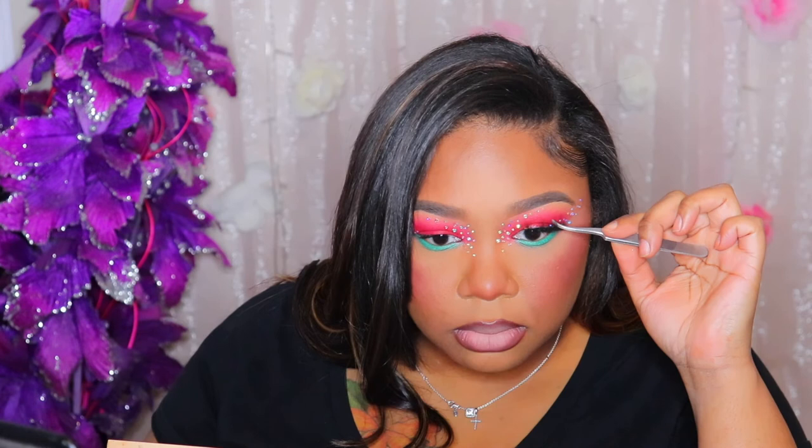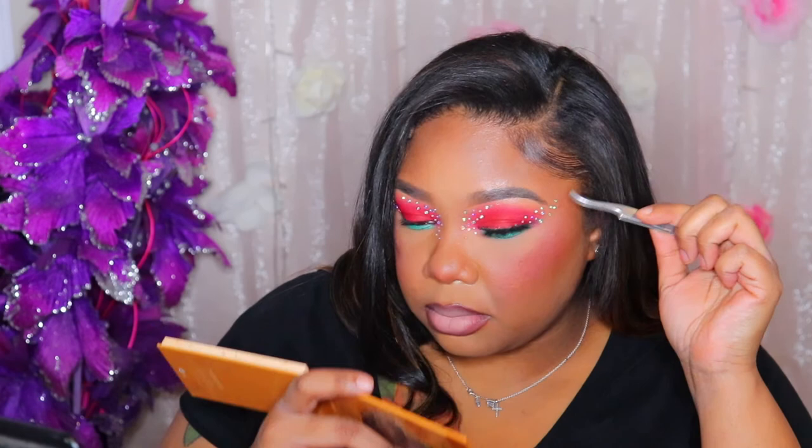Lashes make the look, like, come on now. Let me not say lashes make the look. Lashes complete the look, okay, for being completely honest. I'm just like feeling this look so much. It is giving Christmas with a little razzle dazzle red and green. It's giving very much Christmas vibes. Everything for my 12 days of Christmas is going to be Christmas related, holiday related.